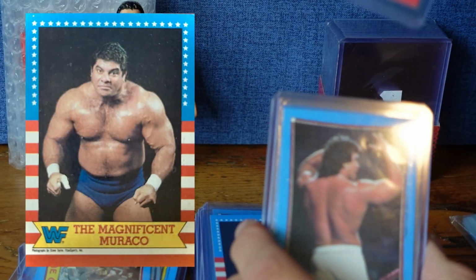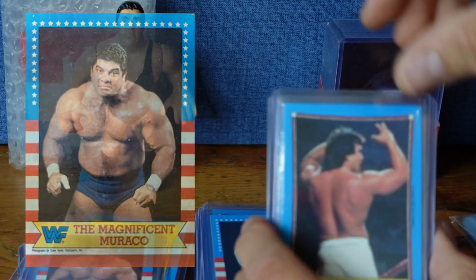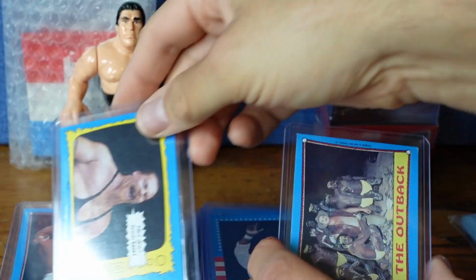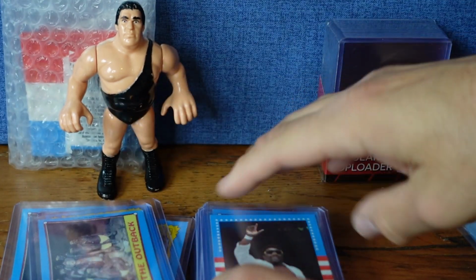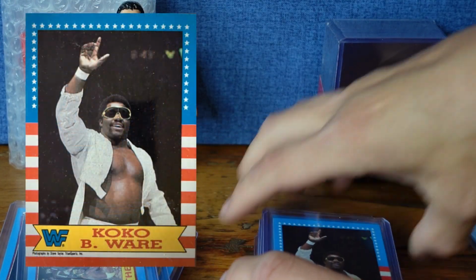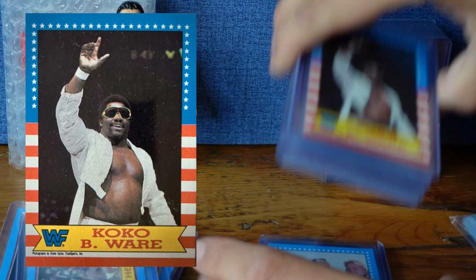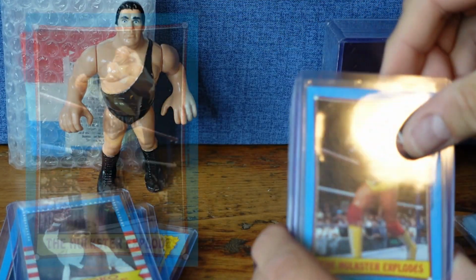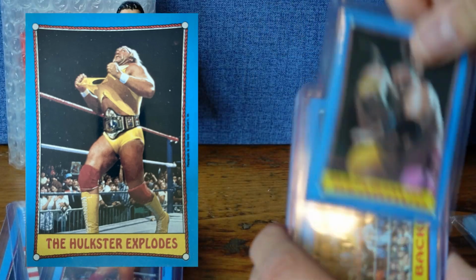So again, like I said, these are all the cards that I've pulled from 1987's wax packs. I love the memory of this. I love having all these cards in pack fresh form. To me, it's worth the investment of a cheap top holder for each one to make sure that they don't get creased up or dented into the future. But I love having this.